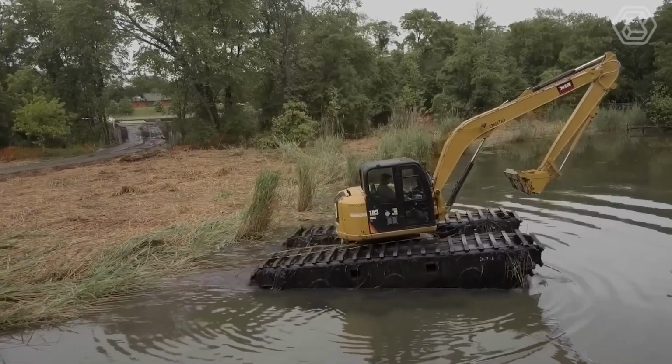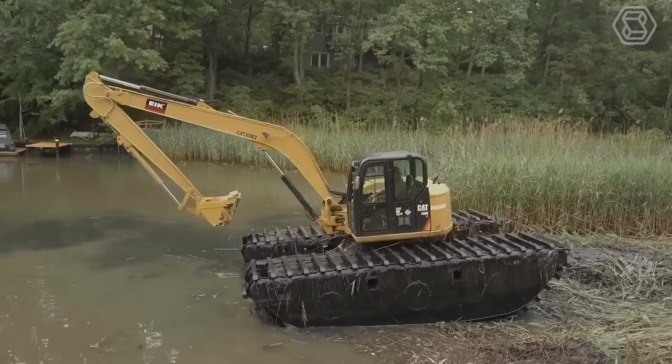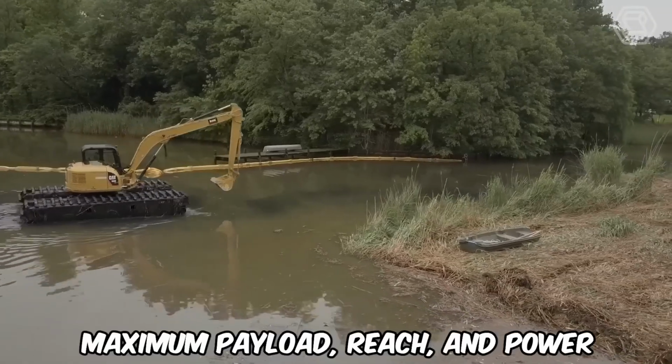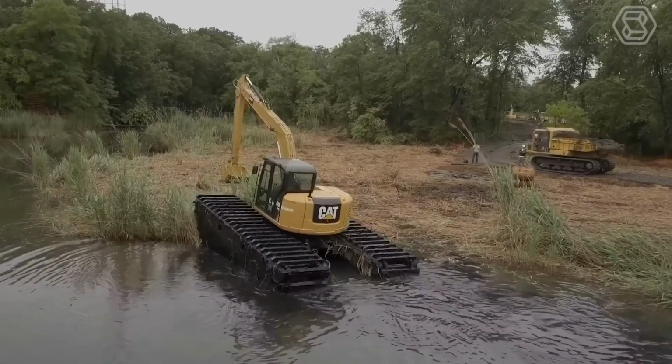An extremely powerful and efficient machine, less than 16 feet wide, is undoubtedly what a high-performance amphibious excavator should be. It's the maximum payload, reach, and power you can get without having to disassemble for transportation.